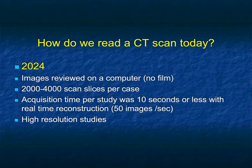Today, we don't look at film. Most people don't know what film is. We've gone from 20 or 30 or 40 slices to 4,000 or more slices per case. The acquisition time is typically under 10 seconds. Reconstruction is real time, basically. High spatial resolution, but still, that's not been good enough.